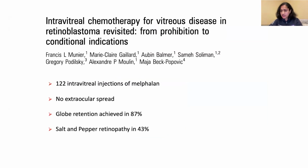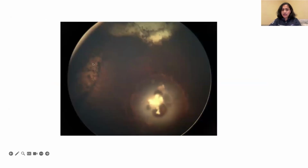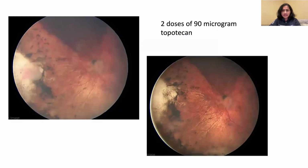So again, this intravitreal chemotherapy technique was recommended by Dr. Munier in Switzerland. And in their original paper, they reported on 122 intravitreal injections with a globe retention rate of 87%, but approximately 43% of them had salt and pepper retinopathy. And this is what salt and pepper retinopathy looks like. Right at the quadrant of entrance, you will see the salt and pepper retinopathy, which we mainly saw with melphalan. Now with the use of topotecan, you don't see it as much.